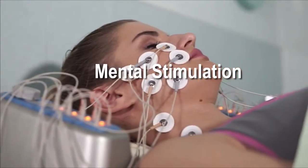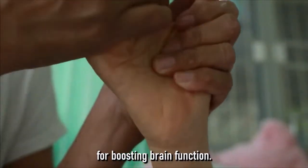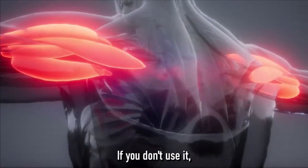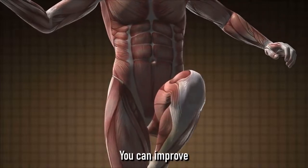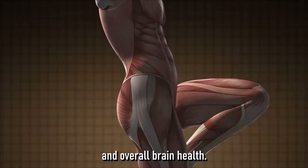5. Mental stimulation. Mental stimulation is one of the most important habits for boosting brain function. The brain is like a muscle. If you don't use it, you lose it. By challenging your brain regularly, you can improve your cognitive function, memory, and overall brain health.